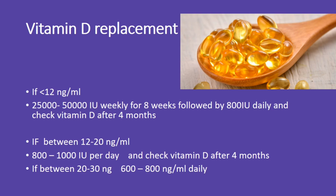Effective vitamin D replacement is crucial for maintaining optimal health. Here are the recommendations based on serum vitamin D levels. If your serum vitamin D level is less than 12 nanograms per milliliter, it is recommended to take 25,000 to 50,000 international units of vitamin D weekly for 8 weeks. After this initial period, switch to a maintenance dose of 800 IU daily. Check your vitamin D levels again after 4 months to ensure they have improved.